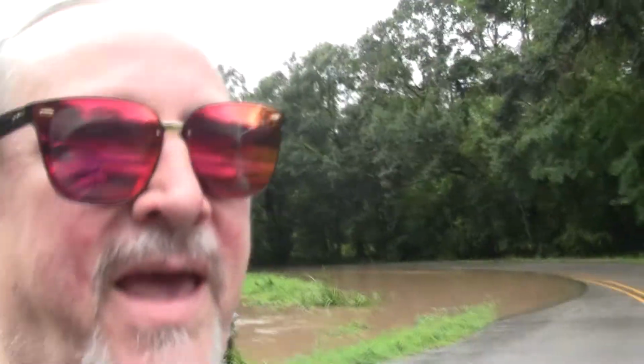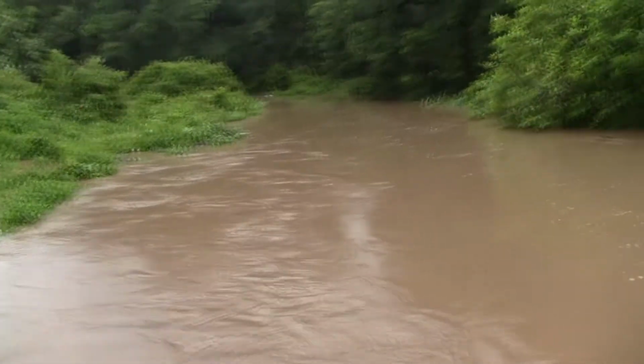Well, that kind of had me puckered up a little bit when my parking sensors went off. That's how high the water was, but made it through just fine. Well, shame on me for stopping right here on the bridge, but I wanted to get a little bit of footage of this, and I'll dig up the old footage. I'm on Bayou Tortue Road right now. This is Bayou Tortue, I guess.